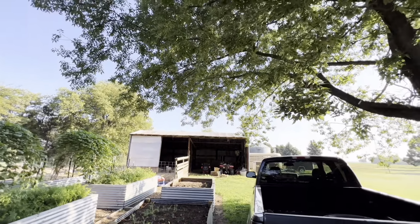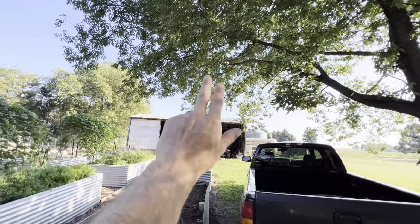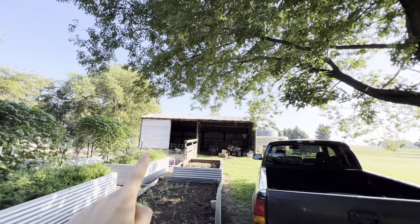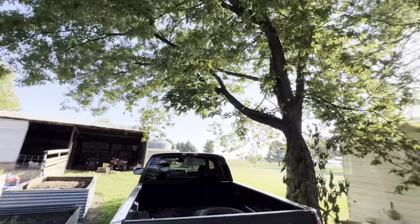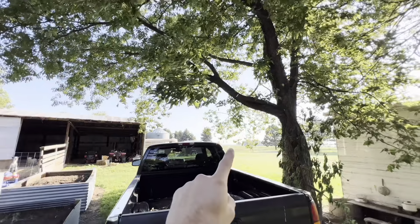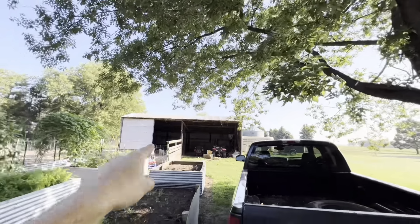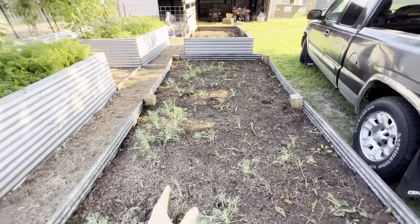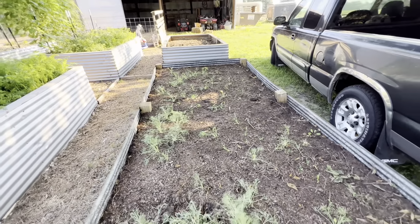I trimmed this whole area. Got a little Dr. Strange thing going on there. This whole area used to be covered in branches, but I did some trimming. That's why the truck is here. I just pulled the truck up and trimmed some of these branches off to try and get some sunlight here. Because we discovered this just was not getting enough sunlight.